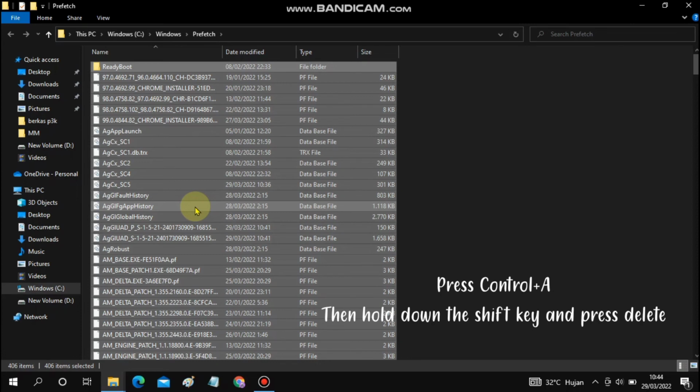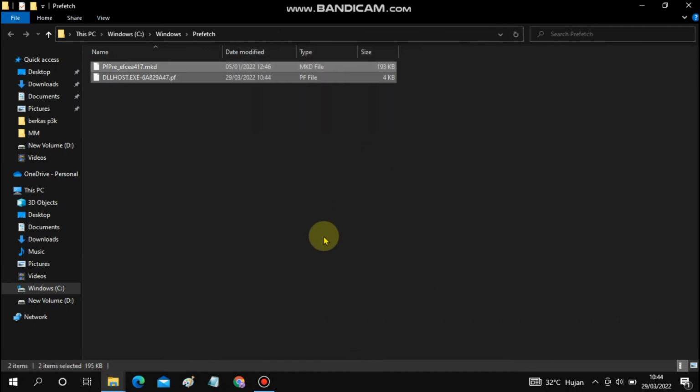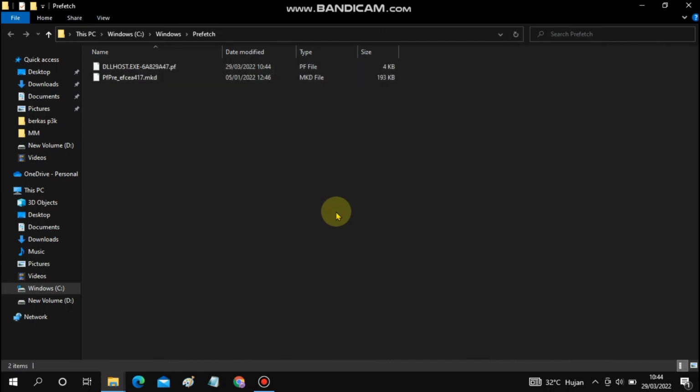Okay, here we delete everything. You press Ctrl A, then you hold down the Shift key and then press the delete button. Then you select yes if the information comes out like this. Then do the same thing.